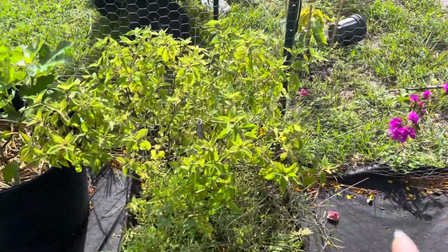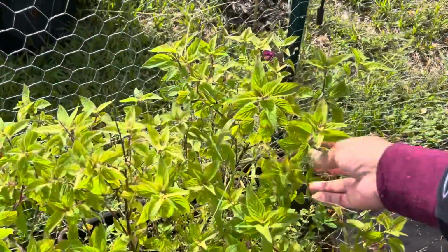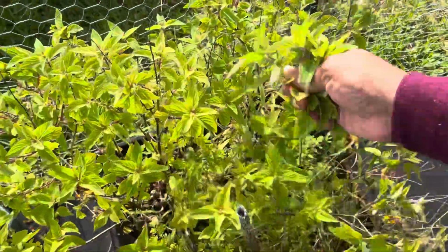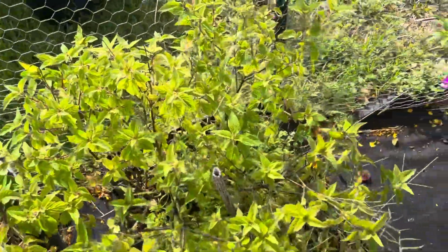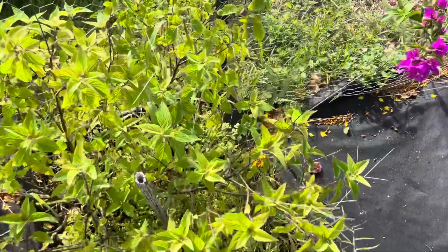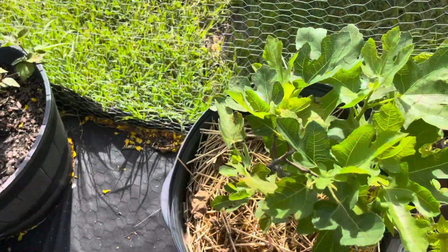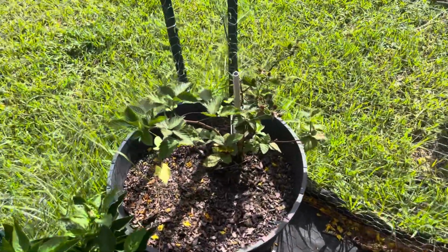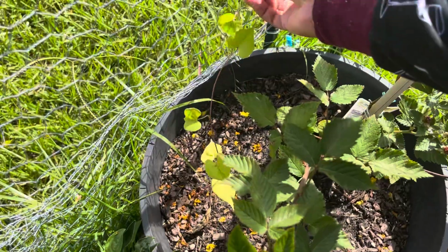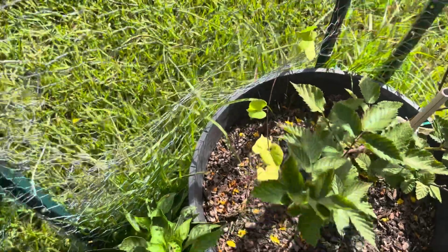This is my pineapple sage, also being invaded by weeds. But these are great in teas. So I'll take some of that. They produce these beautiful pink, vibrant little flowers. This is my LSU fig. This is my blackberry. Had a morning glory in here. I don't want it attaching to my fig.